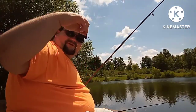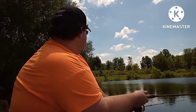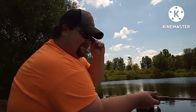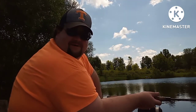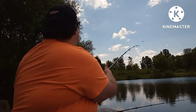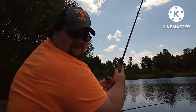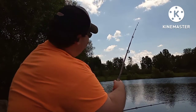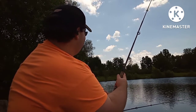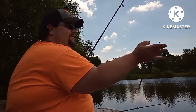Yeah, there's some vegetation down there. Right now I'm just trying to cover water and see what works here, because this water is rather clear. It's in the low 80s outside. I feel like I'm dragging that through a lot of weeds. There's a lot of resistance on the end of that line right now. Yeah, we're pulling that through a lot of weeds over that way.